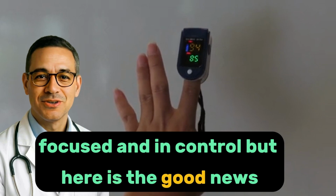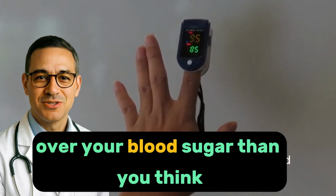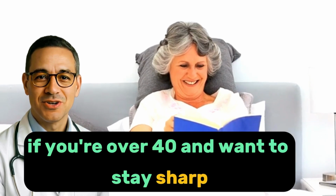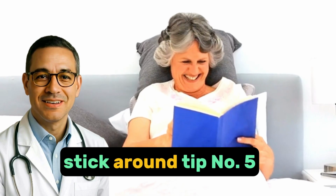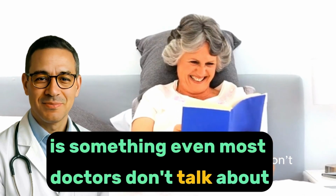But here is the good news. You have way more control over your blood sugar than you think. If you're over 40 and want to stay sharp, active, and healthy as you age, stick around. Tip number 5 is something even most doctors don't talk about.